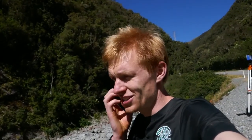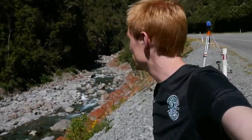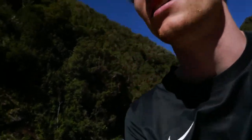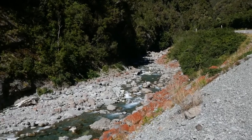This is another one of Dimitri's survey sites. It's quite interesting. It's a gorge, a really steep river. You can see there's lots of sediment in the river. This is right in the heart of the Southern Alps. There's lots of rainfall, lots of erosion, really steep landscapes. So we're doing more surveying of a bit more of the river.